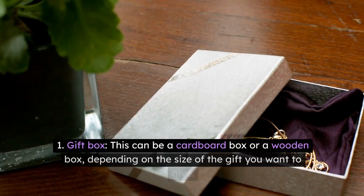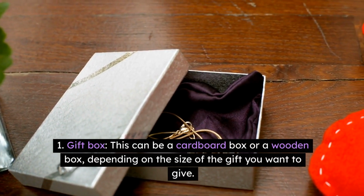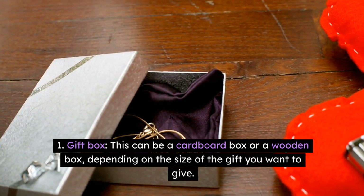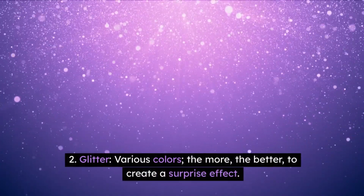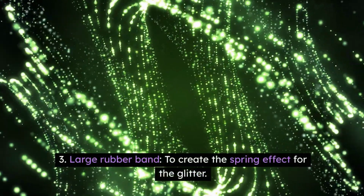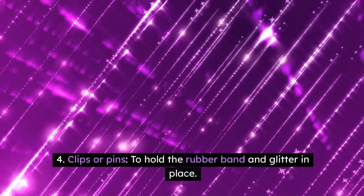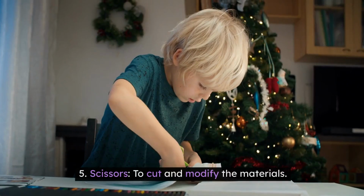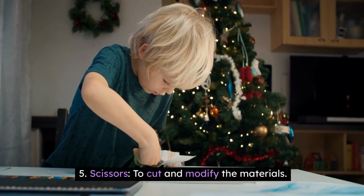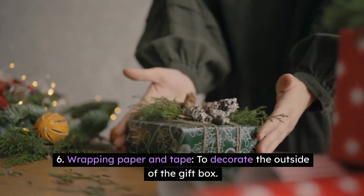Materials needed: 1. Gift box. This can be a cardboard box or a wooden box depending on the size of the gift you want to give. 2. Glitter, various colors, the more the better to create a surprise effect. 3. Large rubber band, to create the spring effect for the glitter. 4. Clips or pins, to hold the rubber band and glitter in place. 5. Scissors, to cut and modify the materials. 6. Wrapping paper and tape, to decorate the outside of the gift box.